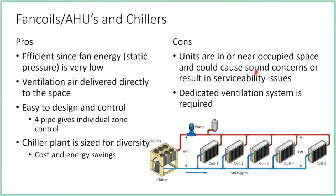You do have a unit inside the space, so this is, you've seen this very commonly, for example, in a hotel room, you'll see that it is in the occupied space. That may cause noise concerns or serviceability issues. And again, a dedicated ventilation system is required, so again, we're going to have to buy another piece of equipment. And we're going to have to control it with all of these other pieces in the puzzle. So again, the benefit is we're getting that outdoor air to the space, we're getting the right amount to the space, but we're having to buy another piece of equipment.